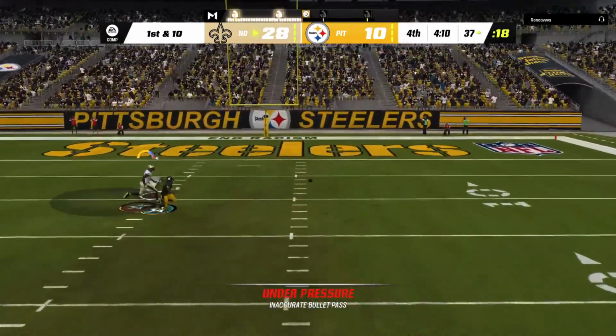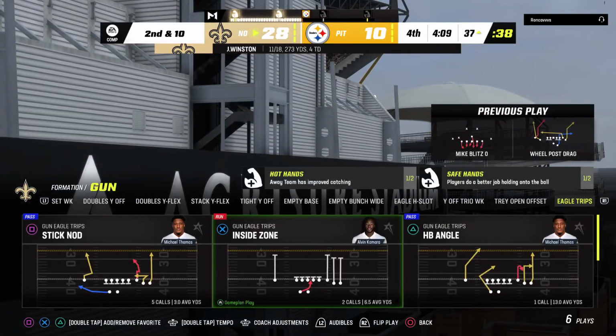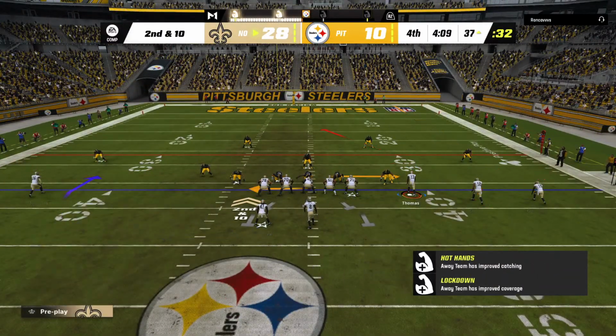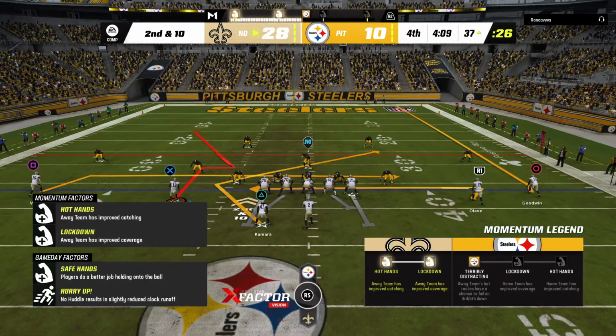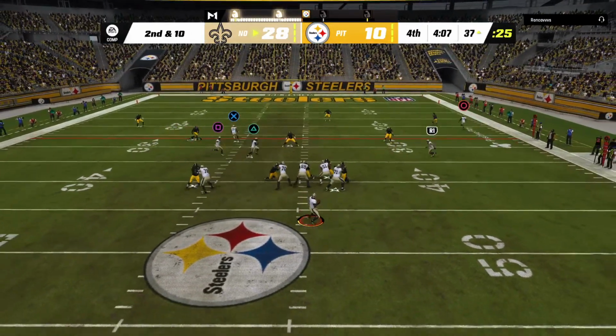Do they have to use timeouts? What are they going to do to stop you? You're taking charge. Throwing on 1st down, but this one winds up to be incomplete. So after the incompletion on 1st, now 2nd and 10. And they'll send the slot in motion left. To throw on 2nd and 10. Winston.